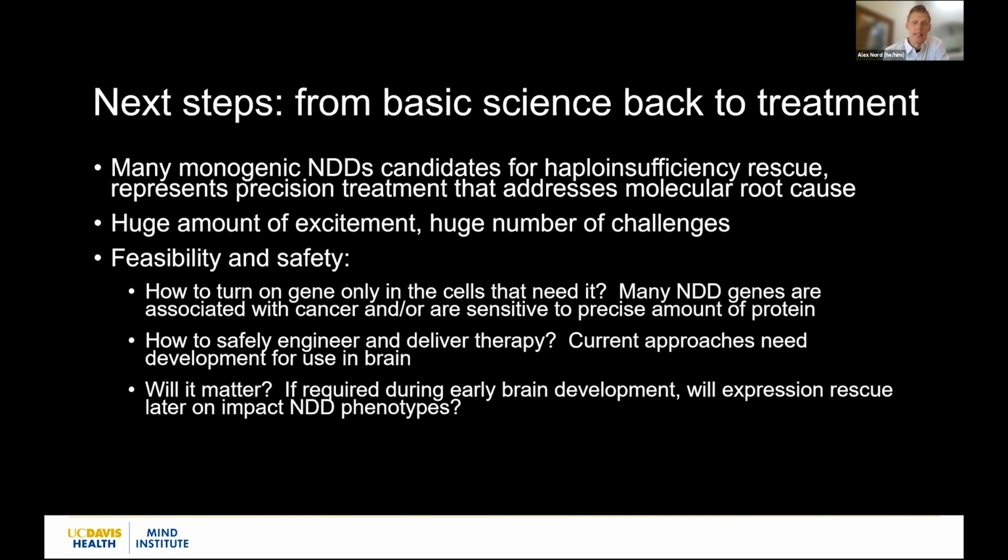So first is the one I raised: how do we turn the gene on only in the cells that need it and only in the amount that's necessary? As an example, many of these genes that are linked to autism spectrum disorder and intellectual disability are also linked to cancer. So if we turn those genes up too much, we may be doing just as much damage as good. So we really need to figure out how to physiologically rescue, not just turn it on and blast it out.